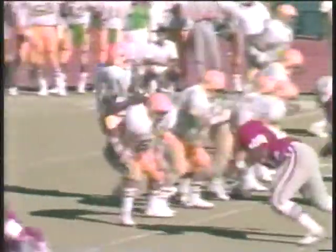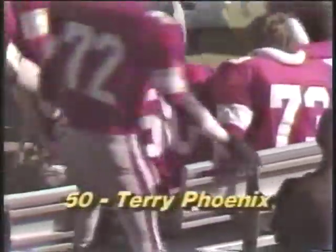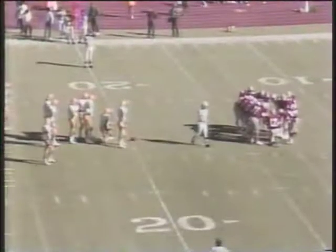Tremendous play. Well, John, on this play, Terry Phoenix had Cash short with help coming deep. You see, he stayed right with him step for step. Really, this becomes a wrestling match for the ball, and Phoenix does come out with it at the very end. Interception for Terry Phoenix, number 50. Again, we talked about his abilities for the ball game. He's a great ball player.